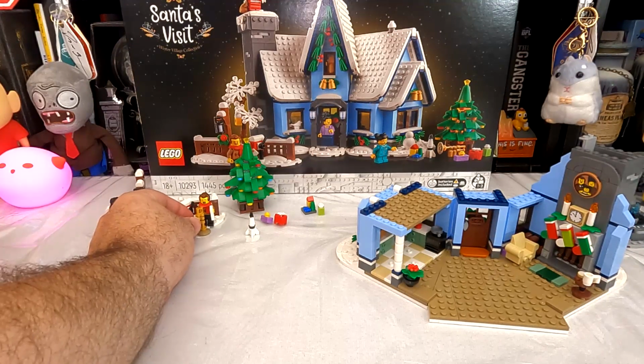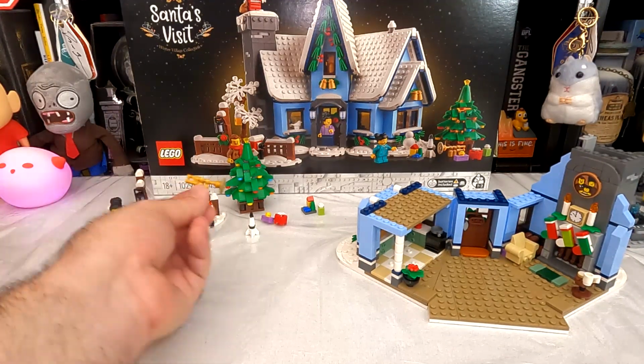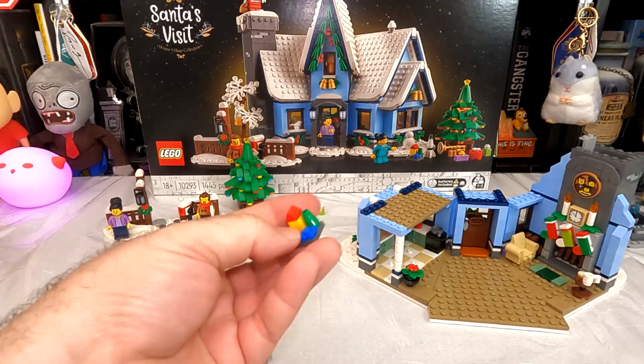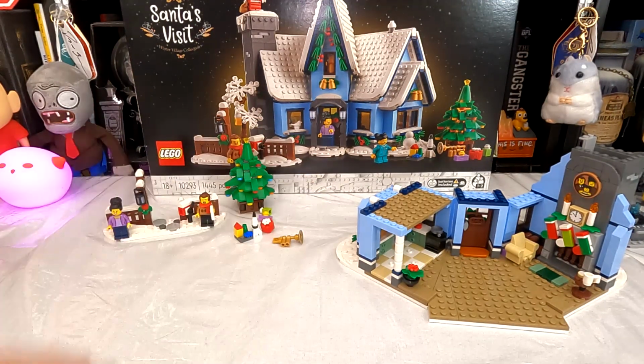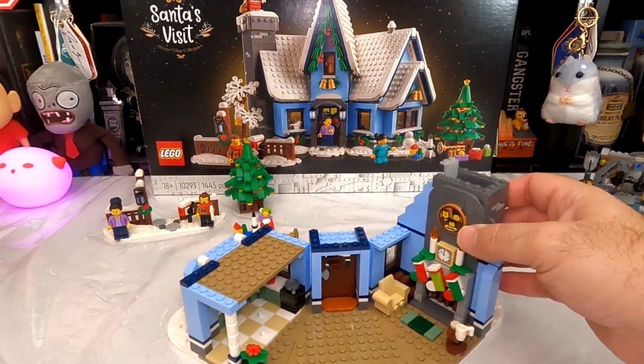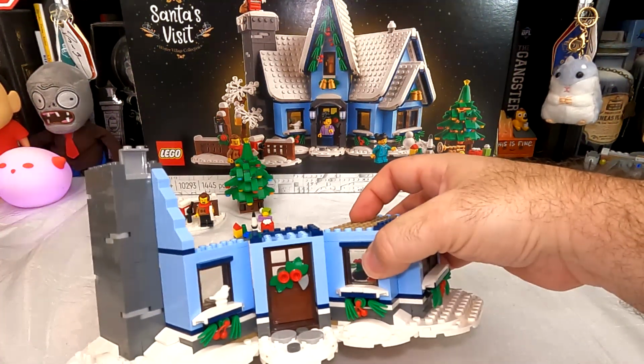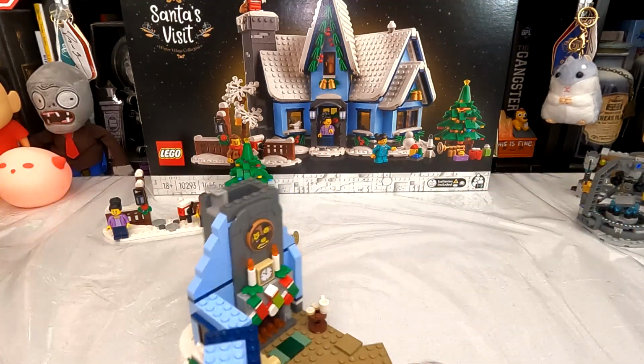I mean, it's from his feet up to his neck. That is a large horn. We have a little playhouse with a car and a tree and some more packages. And then inside the house, we have, of course, basically the first floor built. We have our chimney, we have our fireplace.